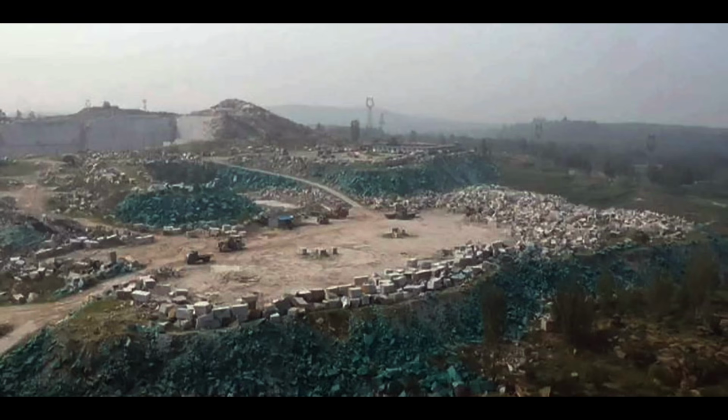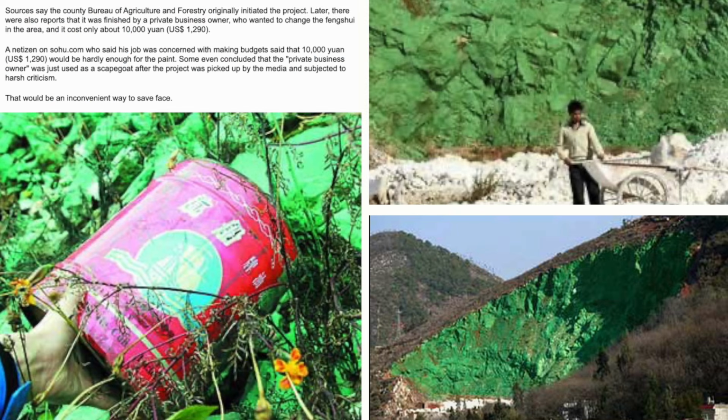And I have to explain to you why this happens. It's not like all of a sudden China's decided that green is a better aesthetic for their mountain rock faces or something like that. And I'll tell you the first time I remember really finding out about this phenomenon. That was around about 2007.